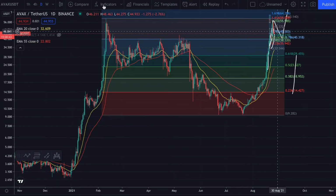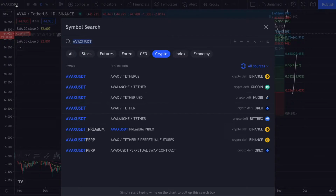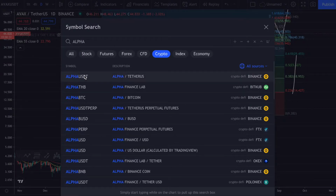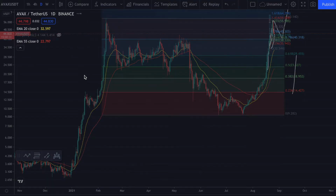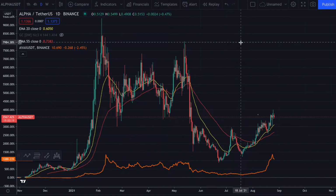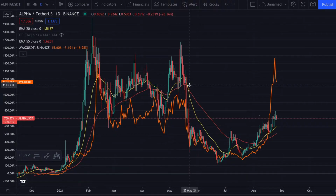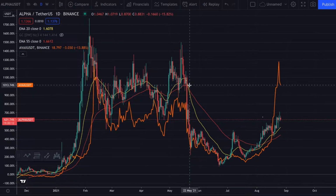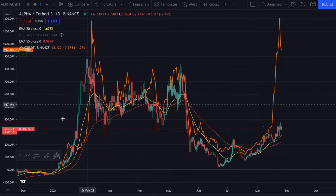But yeah, the chart for Alpha looks extremely similar. So I'm just gonna put Avax's chart on Alpha to show you the resemblance of both these coins. Here you can see that the orange line is Avax and the chart behind it is Alpha. So here you can see the resemblance is uncanny. We've seen spikes in Avax, which is very similar to Alpha.